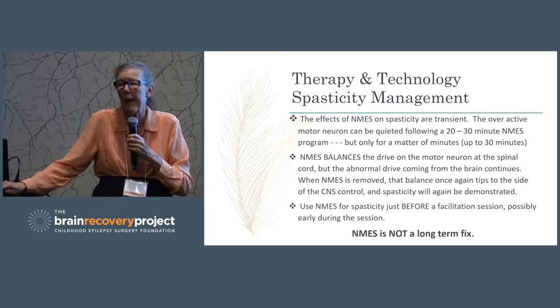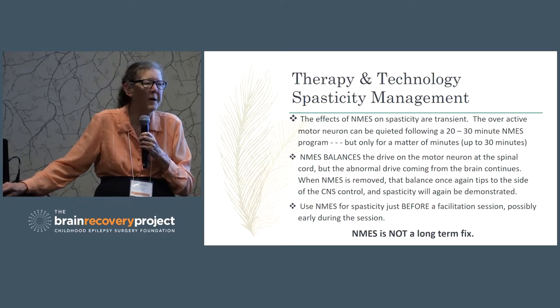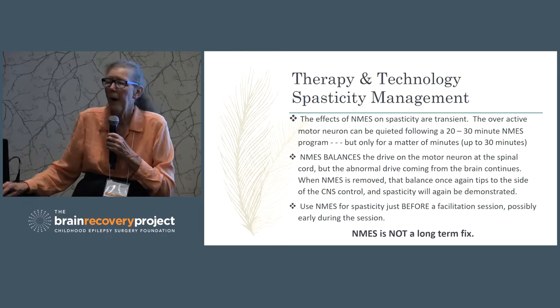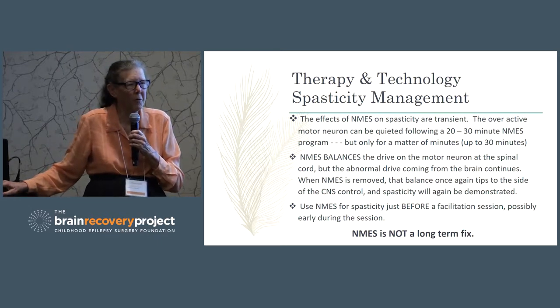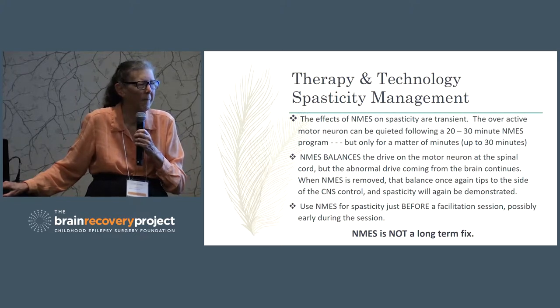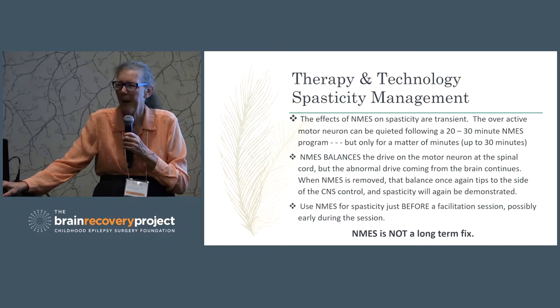But we know that stimulation works. There's no question about that, but it has a temporary effect. And that temporary effect is measured in minutes. It's not measured in hours, usually. So if you can't get your kid's foot in their shoe, using some stimulation could relax it, get the foot in the shoe, and then tie it up. That may or may not be useful for you.